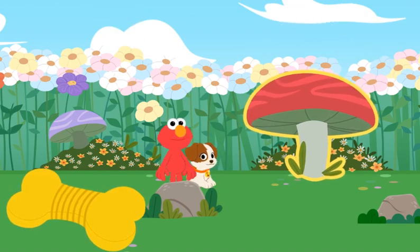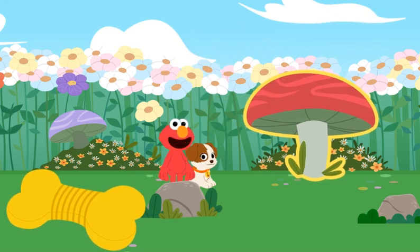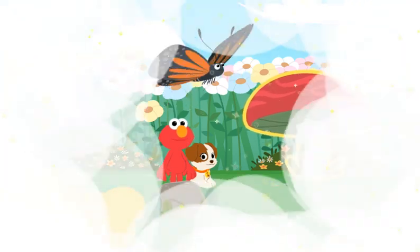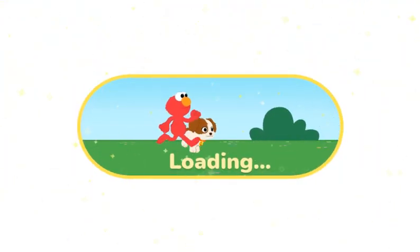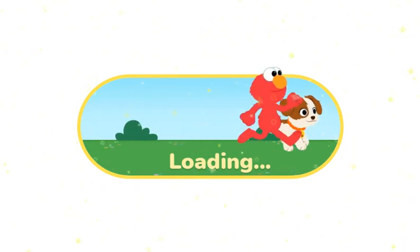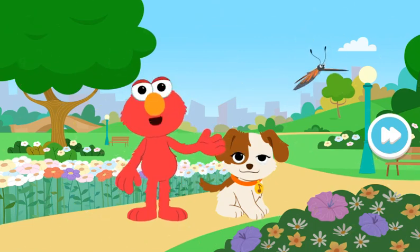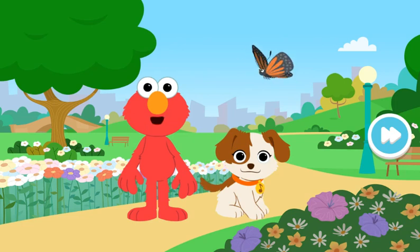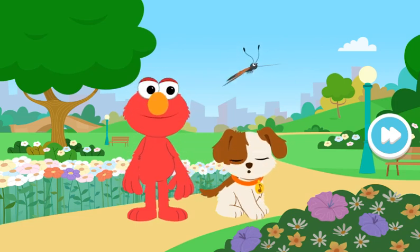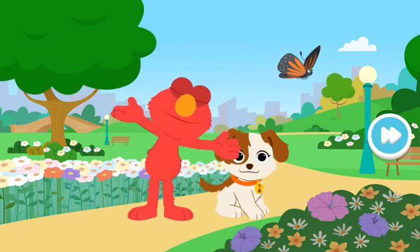Yeah! Elmo and Tango finally caught up with their buddy, the Butterfly! Nice moves, Butterfly! Bye-bye! Woo-hoo! We're getting big again! And Tango had so much fun imagining we were tiny. Oh, and helping all our new bug friends. Good thinking, Tango. Let's play again.